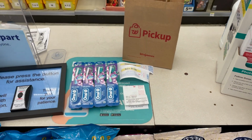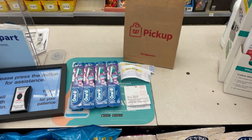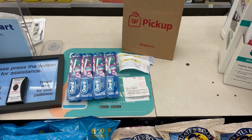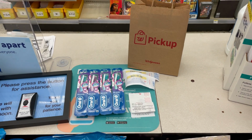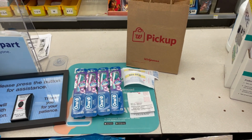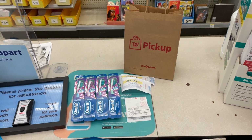Okay guys, so this is the glitch at Walgreens on toothbrushes. Everybody is doing it, you have to do this deal. Now, there are some very specific things that I want to tell you about this deal because a lot of people aren't going to explain it the way it needs to be explained, because there are some very specific ways you need to do this deal.